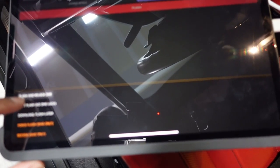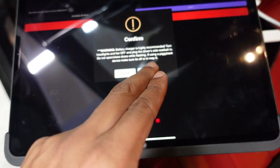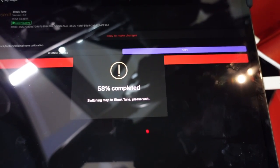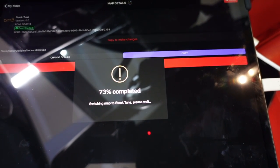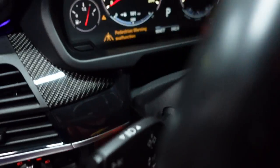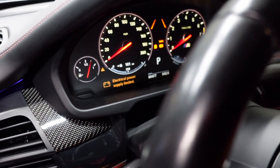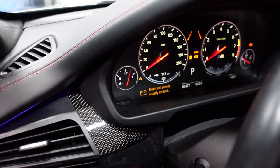Towing the car is fine, but when you're towing, you don't want the extra tune. The tune is made for acceleration, you make more horsepower and torque, but pulling a load is a lot of stress. So in a way, you want to minimize that. I'm just going to go back to stock power for now.